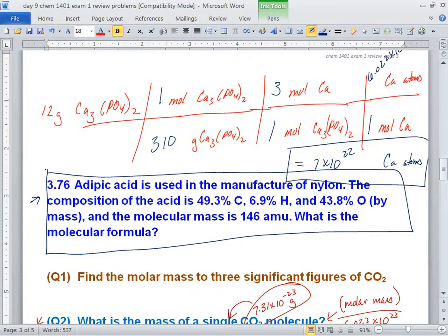Adipic acid. They give you the percents of all the elements. They give you the molar mass. They want to know what the molecular formula is. If you're not sure where to start, I'm just confused on the rounding and stuff. So like, do I just round it when I divide it by the? So you divide it by 12.01. So write down all these digits, because remember you have to divide through by the smallest. And if you don't write down everything, you're going to get messed up.